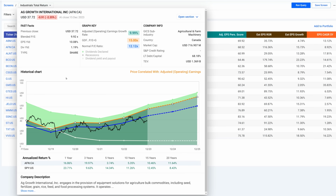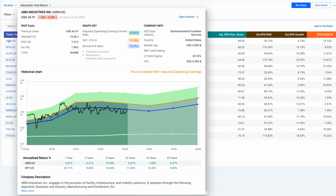Now, I can do that by going through the quick view right here. And what I want you to notice on the quick view is performance relative to the S&P 500. Now, AG Growth International was the one that I have up here. That's AFNCA. And what I want you to notice is in 1 year, they underperformed the SPY. In 3 years, they outperformed it pretty dramatically. In 5 years, they underperformed it dramatically. In 10 years, they underperformed it dramatically. In 15 years, they were pretty close. And in 20 years, they outperformed the S&P. This idea of being fixated on performance against the S&P 500 is just something that's really, to me, impractical.